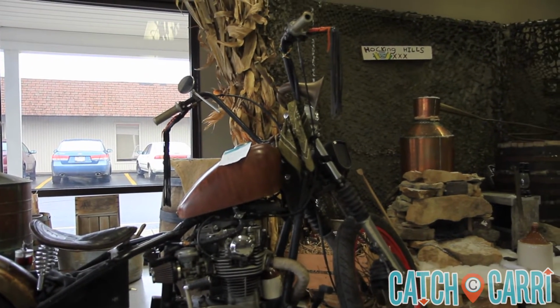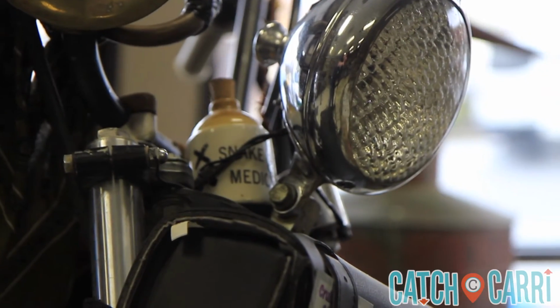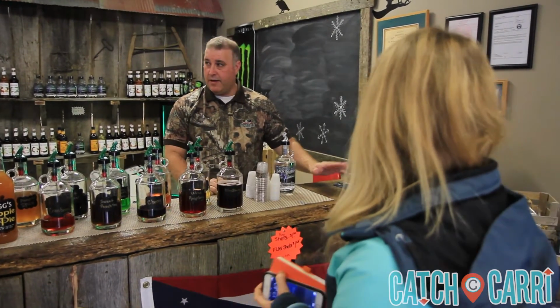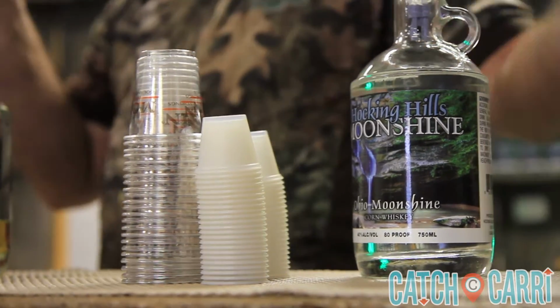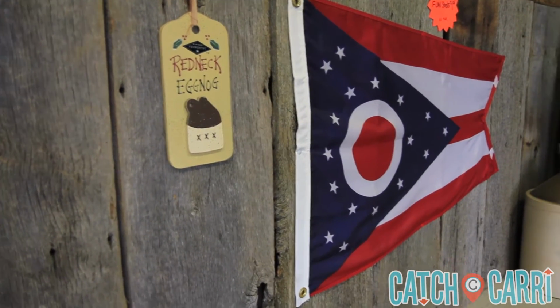A newer industry in Ohio is moonshine, and you can get a taste of it right here at Hocking Hills Moonshine. Well, our moonshine is a locally made moonshine. It is made with water that comes from our family farm that's been flowing out of the ground for 150 years, and that's what gives it the specific taste, and it's one of the better moonshines on the market.